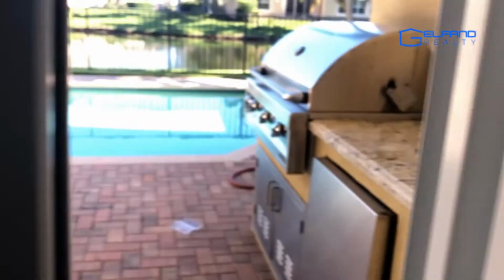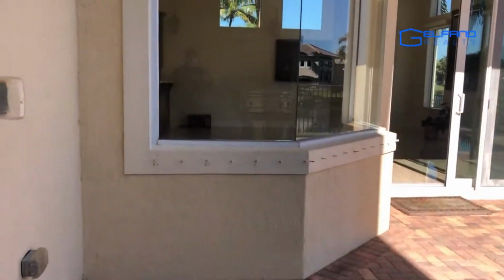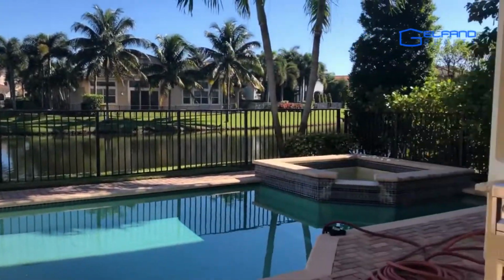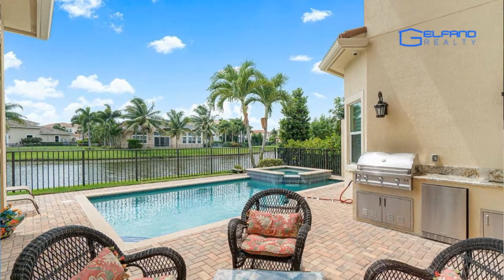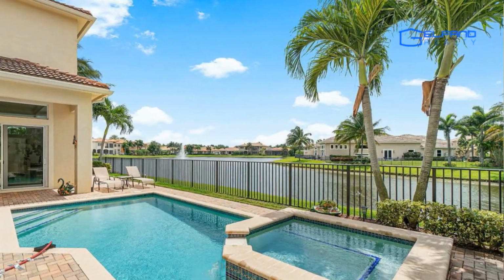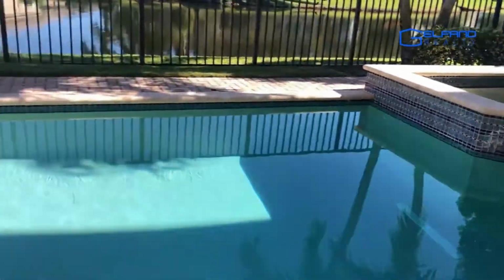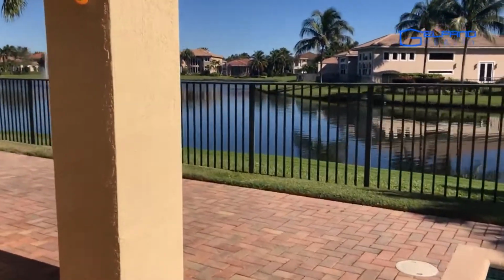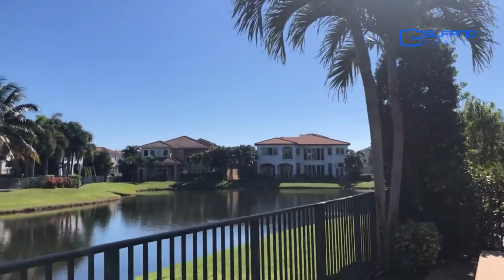So let's go outside and see the kitchen and the backyard. It's paved, so you don't have a lot of grass, so you can put chairs, you can put beds on the pavers. And like I said, it has a jacuzzi and a heated pool, so you can use the pool 365 days a year. And see what your neighbors' view is, guys. Incredible view. Neighbors and neighbors and neighbors.